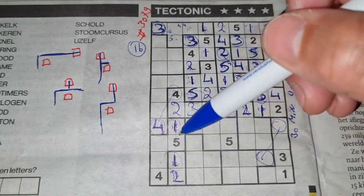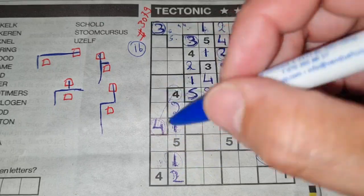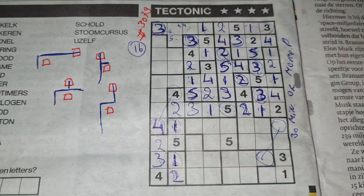2 boxes left in this area for the numbers 2 and 3. 2 and 3. We see here 2, no 2 there. 2 should be here, and the 3 goes there.